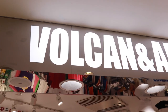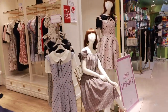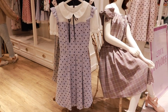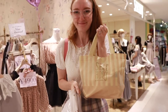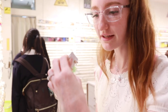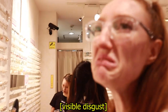Volcan and Aphrodite. That would be really cool. How much is the set out? Honey bag. They're not real earrings, no. Show me. They're like stud things, screw on. That's annoying. Oh, they were perfect. That's so cute. They screw on as well. Thank you.